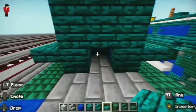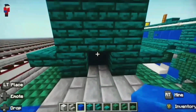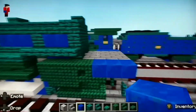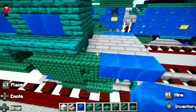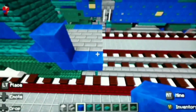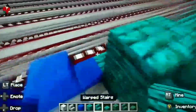At the firebox, you're going to put a block of lapis lazuli in here. Alright, we are finished with the boiler. Now we can move on to build the driver's cab, starting with block of lapis lazuli. So you're going to put 3 here, skip 1 and put 2 here. Next, you're going to put warped stairs here.